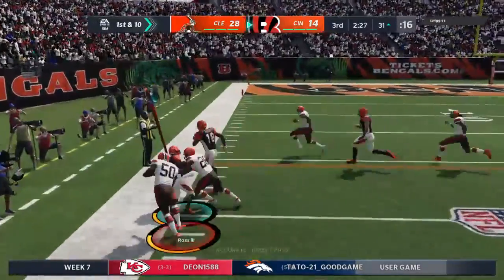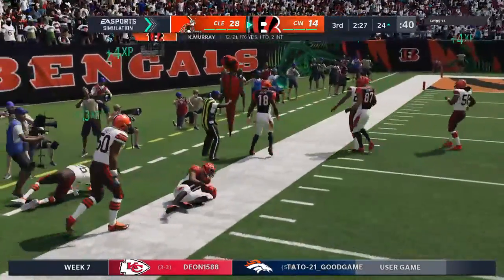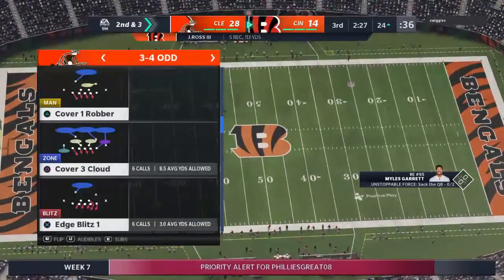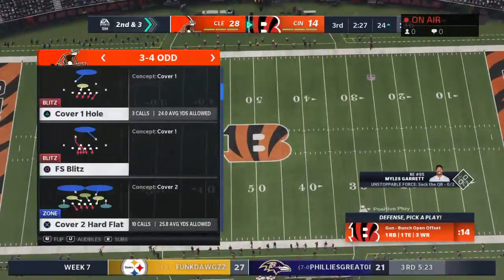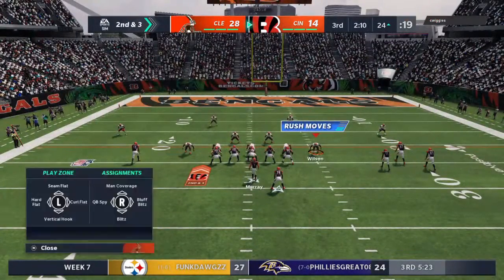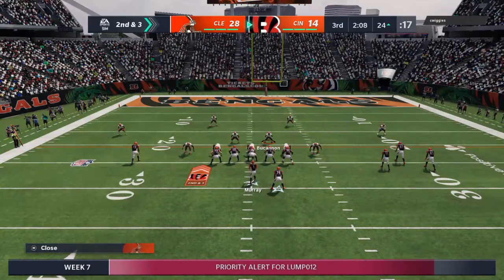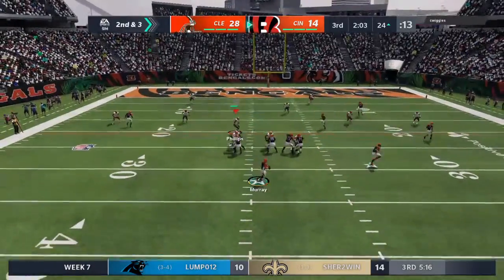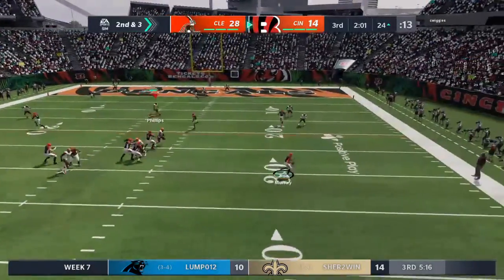A quick throw now complete to Ross, and he'll be out of bounds just inside the 25-yard line. Out of bounds at the 24-yard line. A 7-yard pickup brings up 2nd and 3. From the 24, Murray flush to his right.